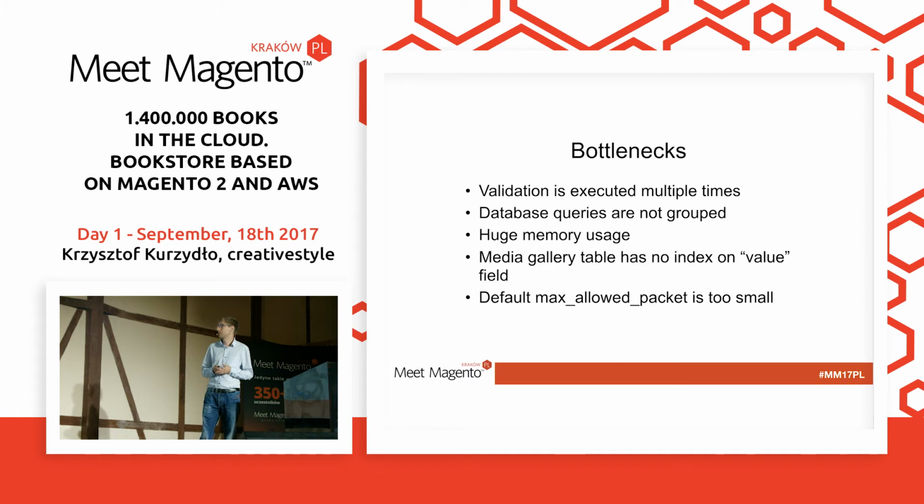And we also found out that during the validation, Magento checks whether the URL keys will be duplicated, and it makes this huge query that, for 1.5 million products, was extremely huge. So we had to bump up the max allowed packet value in the database server.